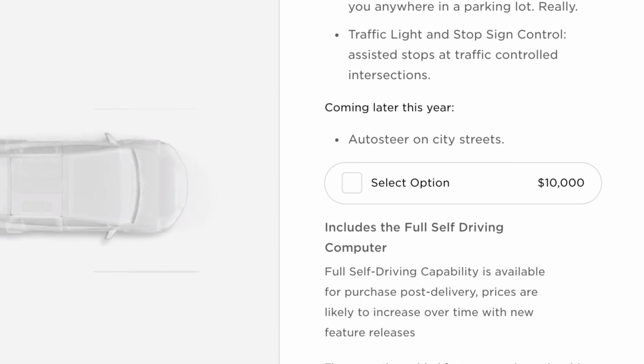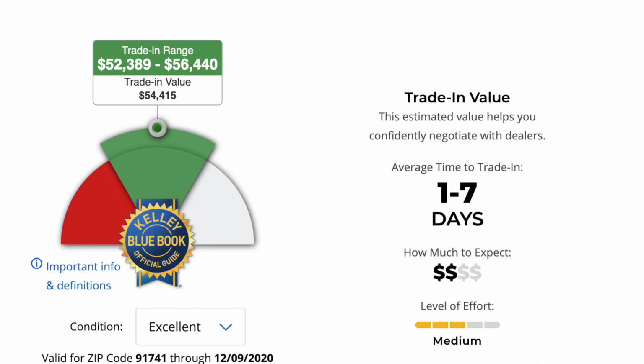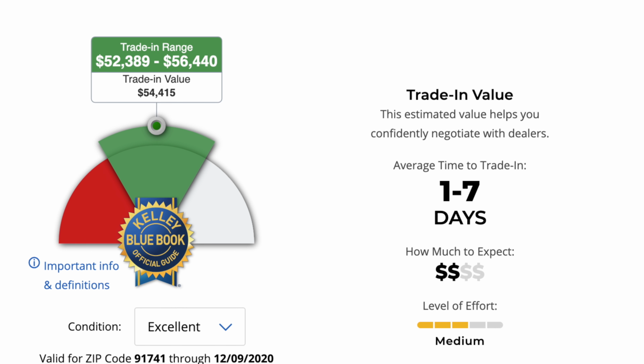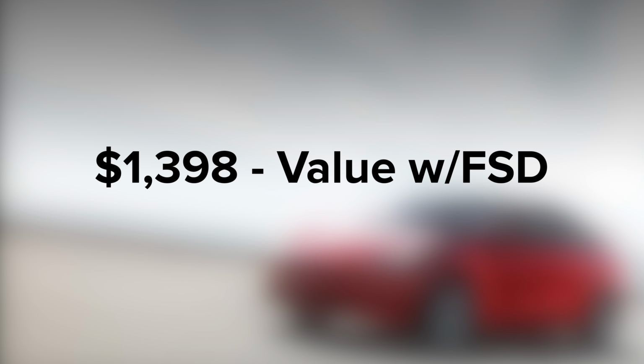in many other cars. One little thing to note here is that later on I upgraded to full self-driving for $7,000. It's a software upgrade and now it costs $10,000, so I wanted to see how much Kelley Blue Book values that upgrade. The trade-in value of my exact same car, but with full self-driving, from Kelley Blue Book comes in at $54,415. So they are currently calculating that full self-driving upgrade to be worth about $1,398 after delivery. So if you think you're going to buy and possibly sell shortly after, you'll see a larger depreciation of the full self-driving package because most companies don't value full self-driving nearly as high as Tesla does.